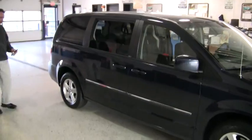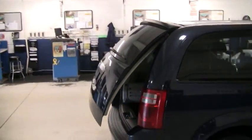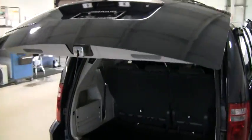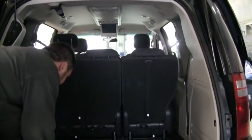Come around to the back, I want to show you that this does have the optional power liftgate, which makes it a whole lot easier when it's raining or snowing to open up the tailgate and get what you need inside the van. One great feature that we do have, that Chrysler has, is the Stow 'n Go.